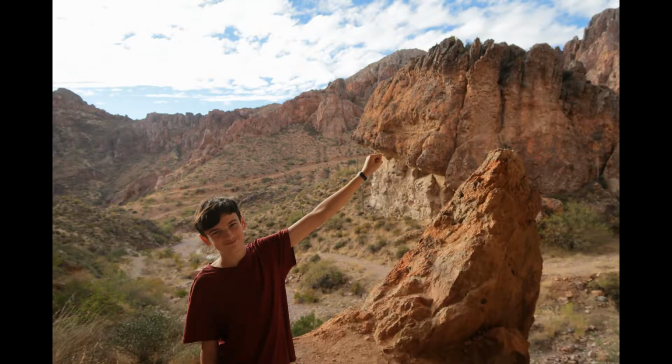Closer a little bit. Okay, now up. Close. Half a mile, we believe, to the cabin. It is a fairly easy walk, not much elevation, just little ball bearings.